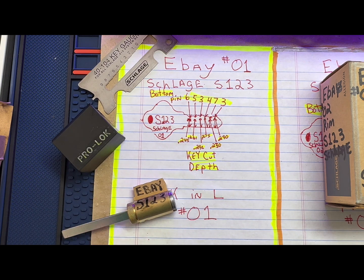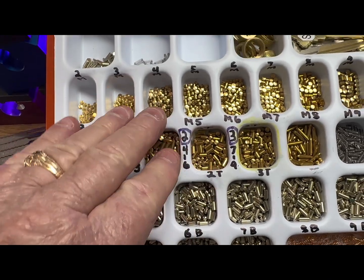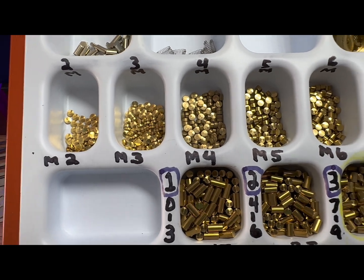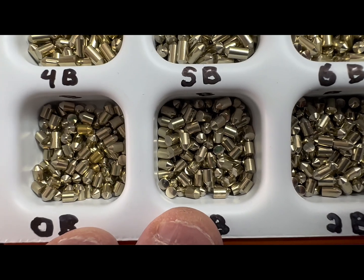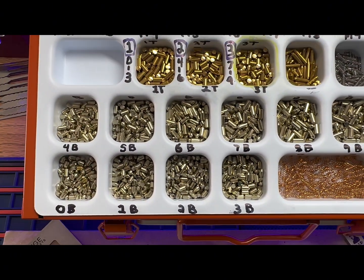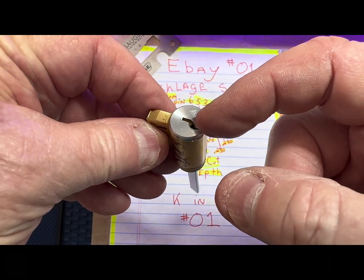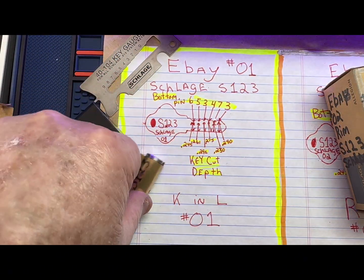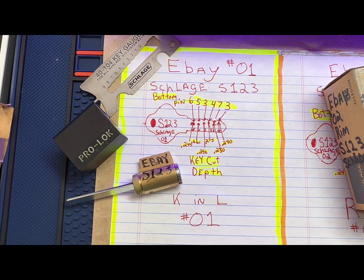Factory originals are nickel. See the nickel bottom pins? The drivers and the master wafers are all just made out of brass, but the bottom pins are all nickel. Isn't that nice? All nickel. If I pull this apart and they're not nickel pins, then I know the guy must have repinned it. That's okay. Just be aware that lab pins are not nickel.